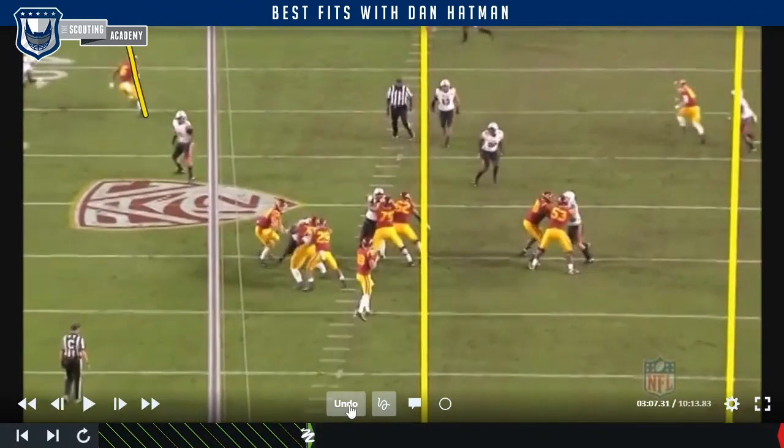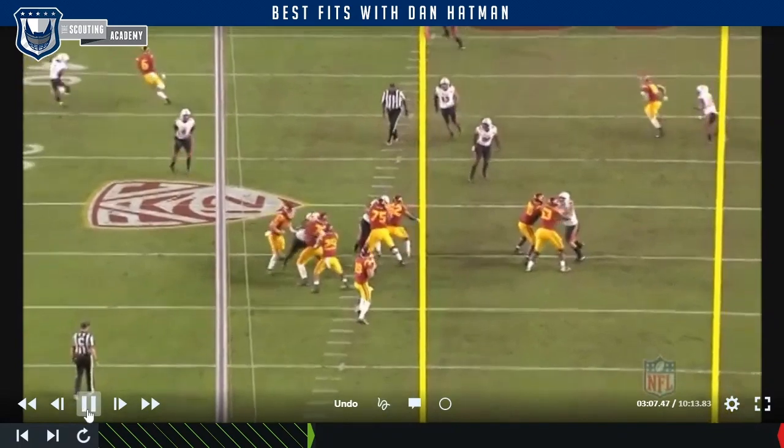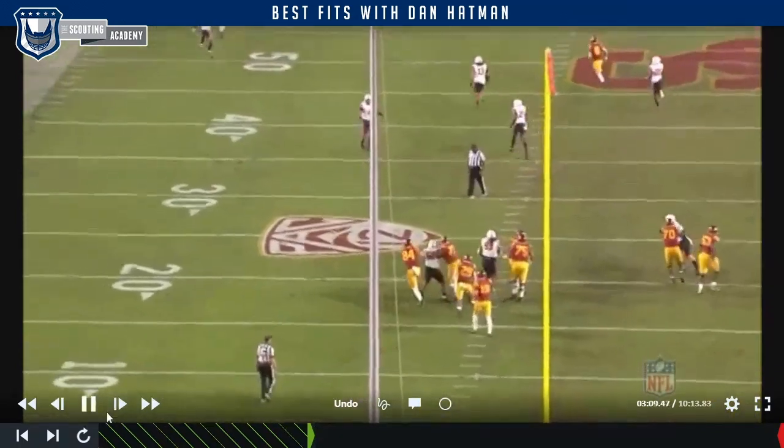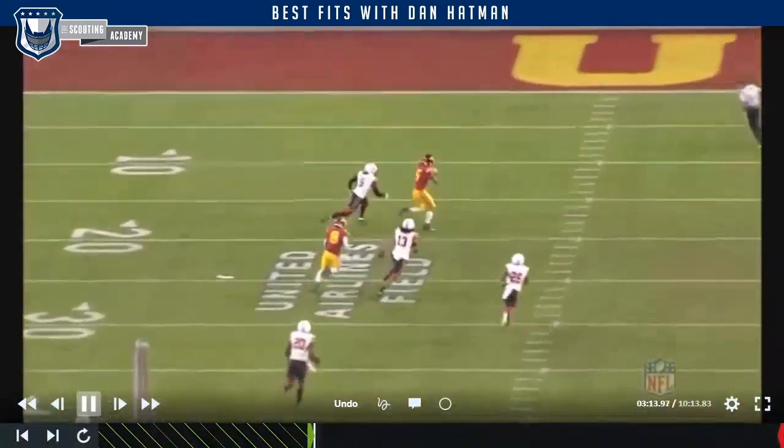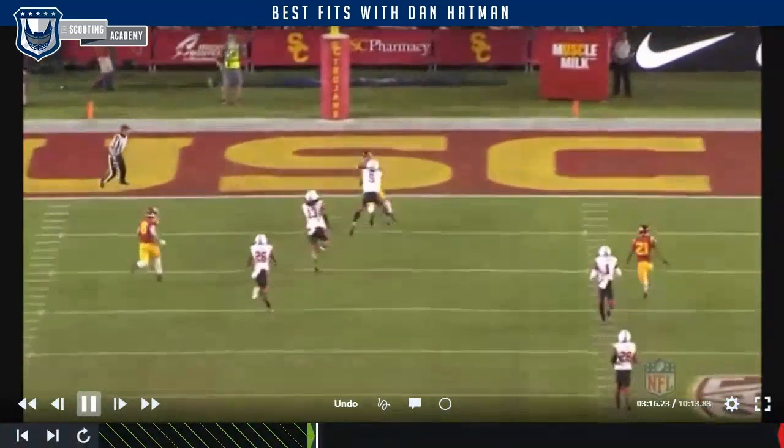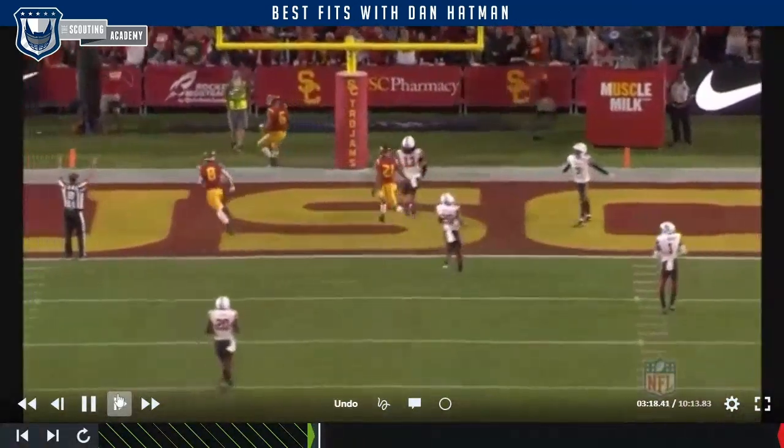He really hasn't sold this thing yet. In fact, up to this point with that inside stem, this safety doesn't know if this thing's going to break in at this point. So now he hits that juice, ball's up there. Unfortunately, it floats for him, but again, tracking, plucking, and then the ability to accelerate and keep that corner off of him all the way for the score.